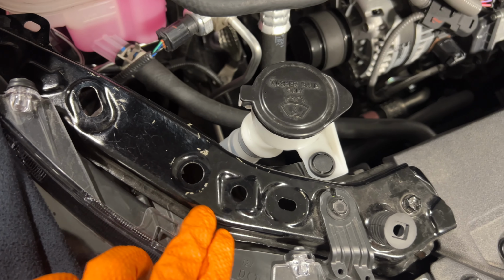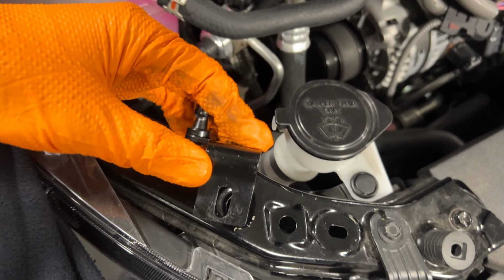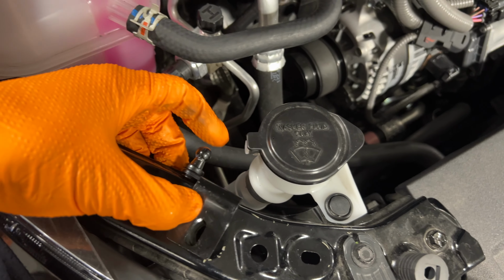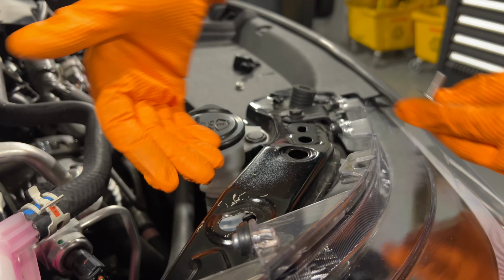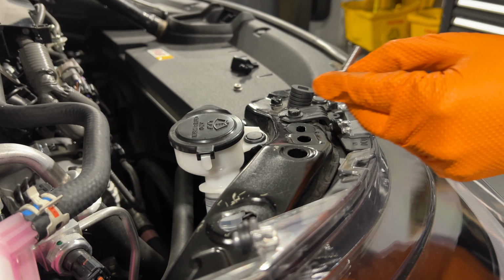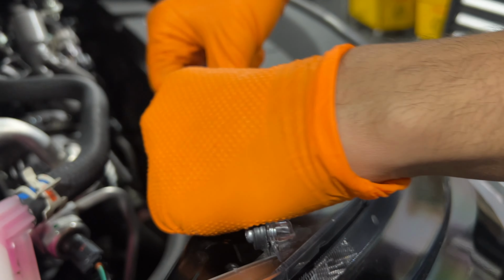It's actually gonna be the second hole that's gonna be put on here with this bracket here that goes over just like this. What you're gonna have to do is grab this nut with the washer. You're gonna want to feed it under here and have a handy magnet just so it won't fall.